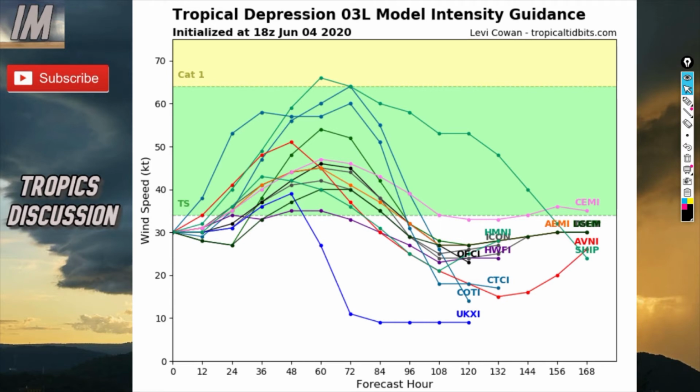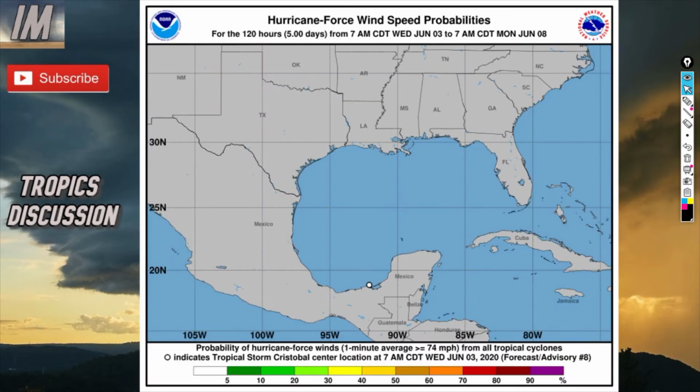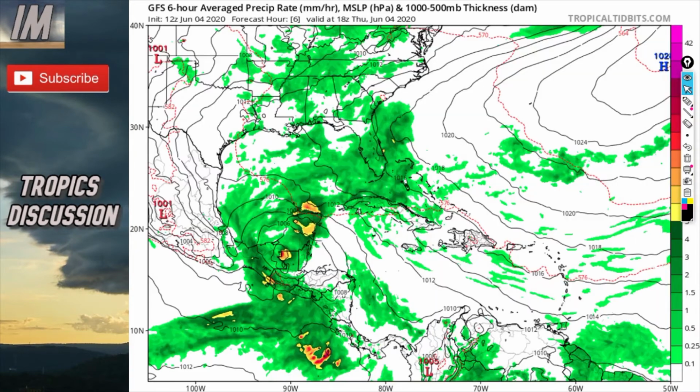But like I said, it's probably going to be very rare for this to happen, especially since in this previous slide there is no chance for hurricane force wind speed probabilities. Now we're going to take a look at our GFS and CMC models, which is the American and the Canadian model for this storm.